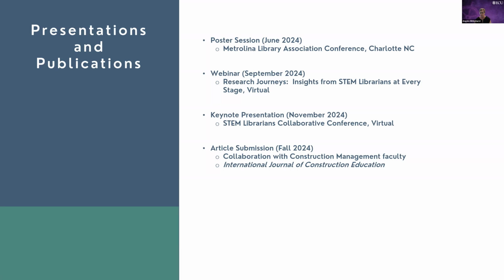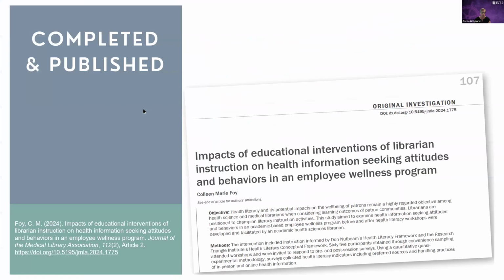And then once I decide what to do with the library data, that may show up in another publication at a future point in time. So that's where I am in progress. So I'm pretty far along in my presentation and publication. I'm pretty much finished with the data analysis as well. So I'm going to turn it over to Colleen now, who has completed her research project.